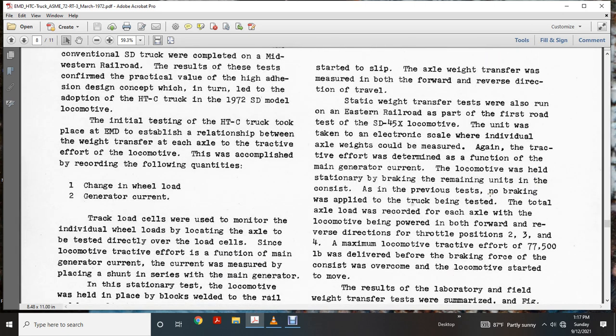The static weight transfer test was also run with the Eastern Railroad. As the first part of the test, the ST45X locomotive unit was fitted with an electronic scale where individual axle weights could be measured. Again, tractive effort was determined as a function of the main generator current of the locomotive, with the load cell and stationary braking on the remaining units of the consist. As previously tested, no braking was applied to the truck being tested. The total weight and axle load were recorded for each axle within the locomotive being powered, in both forward and reverse direction, at throttle positions 2, 3, and 4.